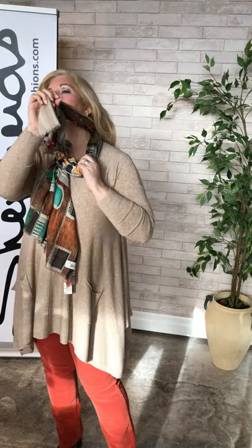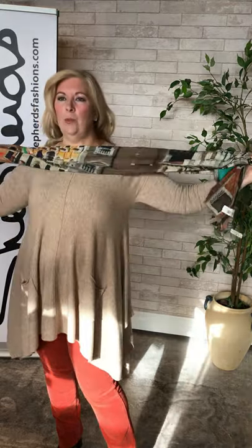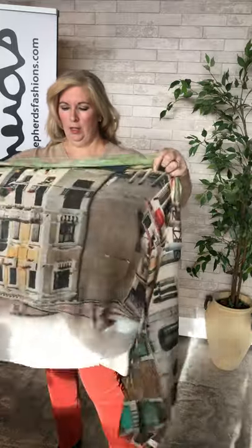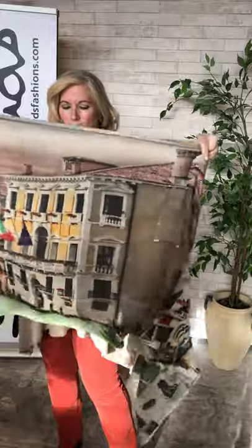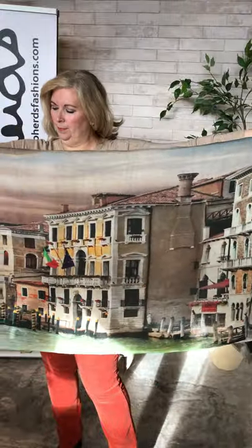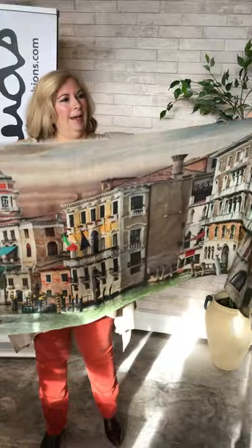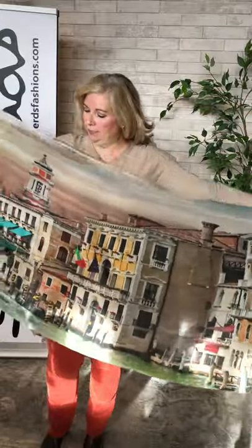So this is the Scenic Venice scarf, again from the wool and silk collection. This one I just did this way, and then I rolled it around. Here we go. Look how pretty that is. First take a look at Venice on the scarf. Isn't that pretty? That's beautiful. The Grand Canal. And again, you have lots of colors in here.